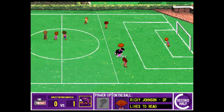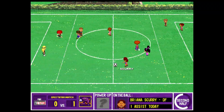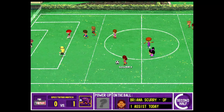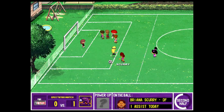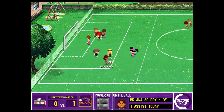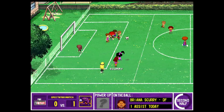Not enough control over the ball. Gathers it. Impressive control. My legs feel like rubber.